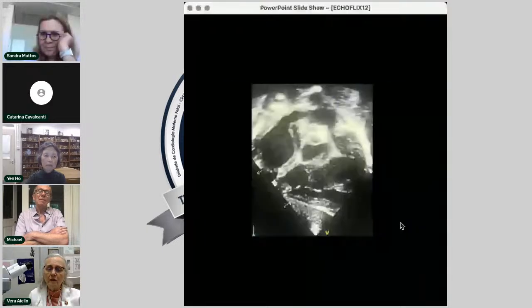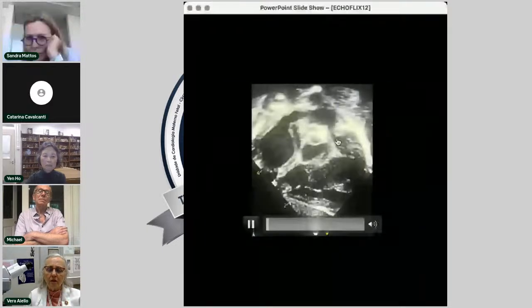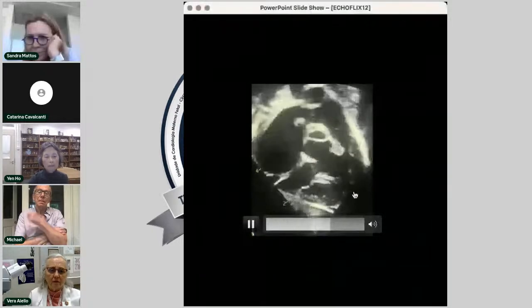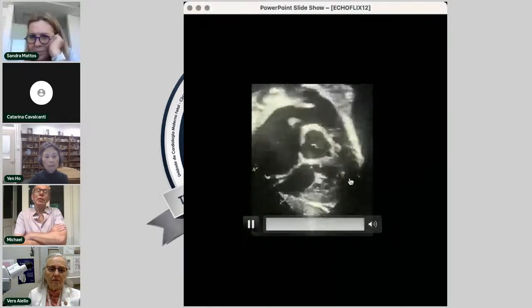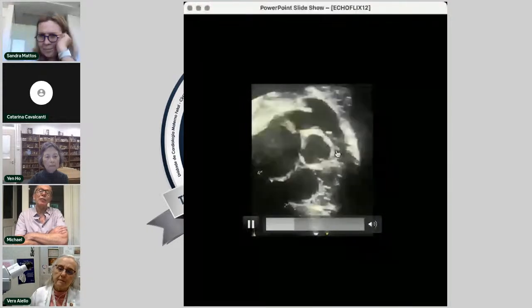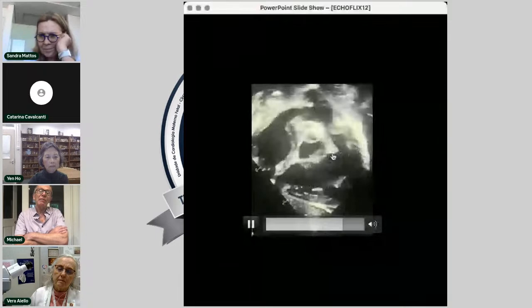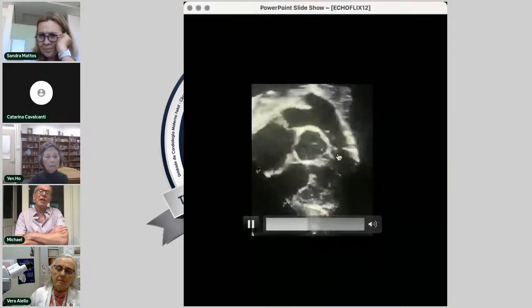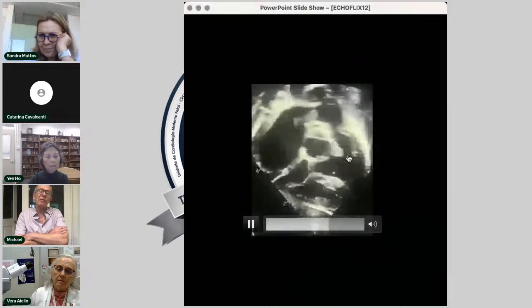Mike, could you comment on the extension of the outlet septum in this case, please? Well, in this subcostal right oblique view, we do see the teardrop outlet septum, don't we, hanging into the right ventricle in fairly normal fashion. So at a glance, you may not think that there was a restrictive VSD.